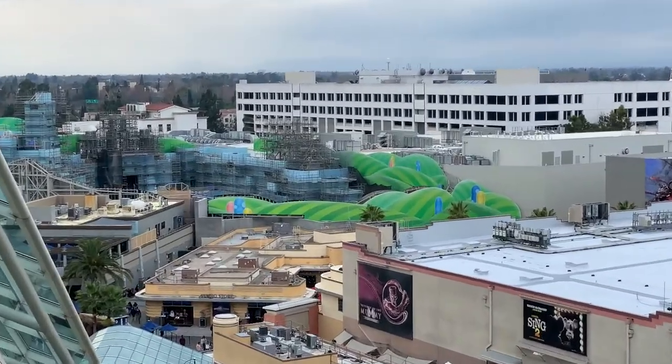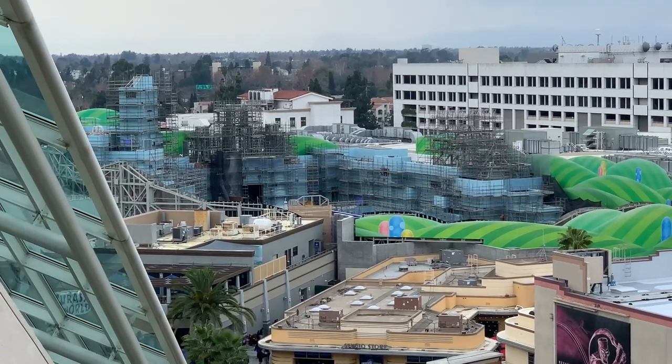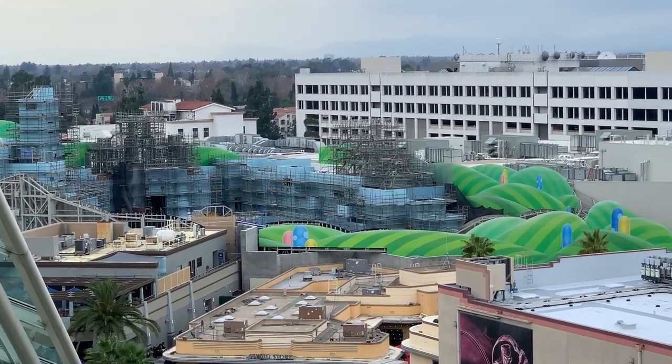Super Mario World is slowly coming together. Finally got some Butterbeer, it's been so long. It's always good. I think I pointed this out in one of my last videos when I was here. But when you come through Hogsmeade and the Wizarding World, and you sit under this, they have all the owls sitting up on the top. So I'll flip the camera around so you can see it.